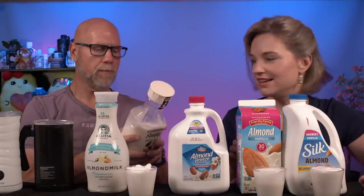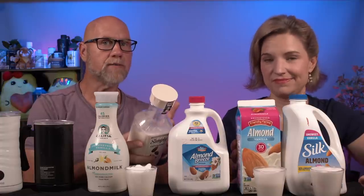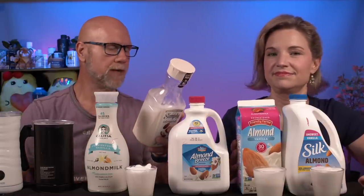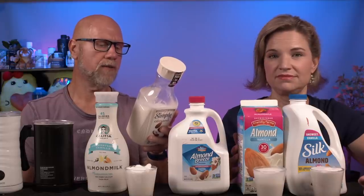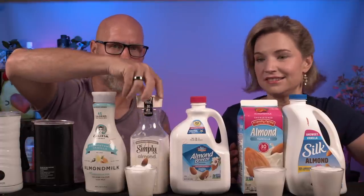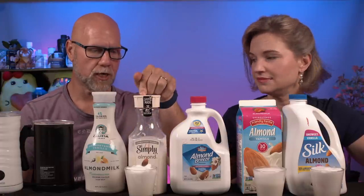Yeah. Okay. So this one is 50 calories per serving, 4 grams of fat, so it's 1.5 more grams of fat per 8 ounces, 2 grams of protein, 1 total carbohydrate. Ready for the ingredients in this? Almond milk, which is filtered water and almonds, natural flavors and sea salt. And that's it. So this is the healthiest for you. And it's doing the best frothing job.